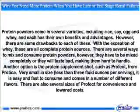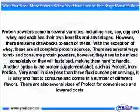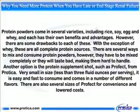Protein powders come in several varieties, including rice, soy, egg and whey, and each has their own benefits and advantages. However, there are some drawbacks to each of these. With the exception of whey, these are all complete protein sources. There are several ways to mix and consume protein powders, however, they have to be mixed completely or they will taste bad, making them hard to handle.